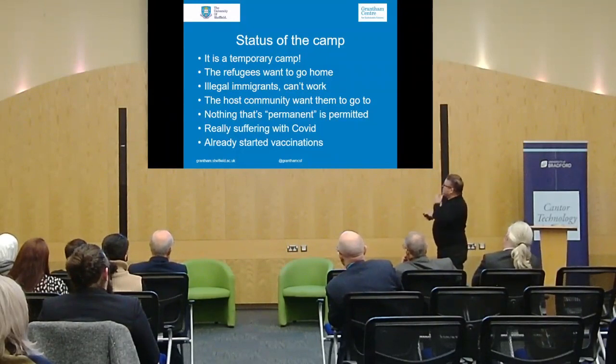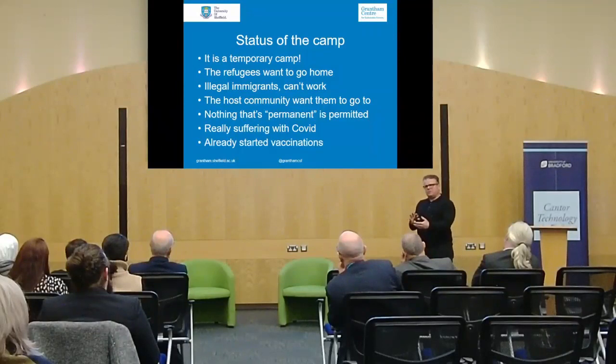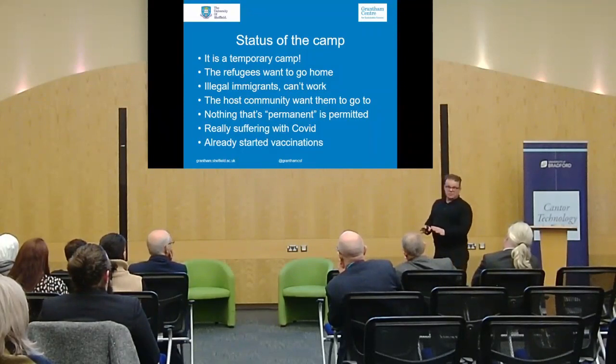The landlords in Jordan say that if you make something permanent, you own the land. So the police won't allow anything that looks permanent, and you can't plant things in the ground.